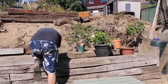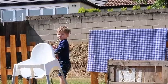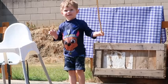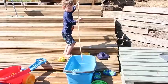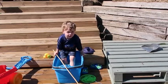Tommy, what are you doing? Oh, right. Messy monster. Stop. Where are your shoes? Can you put your shoes on? Okay. Be careful of that high chair, it's just drying off. Don't touch the high chair. That's it. Put your shoes on. Are you going in the water? In you get. You okay? Is that good?